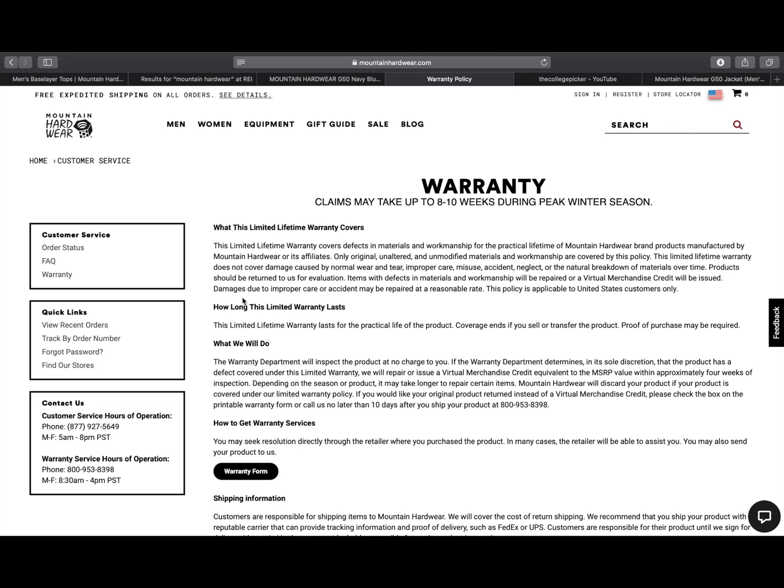I don't think Mountain Hardwear, I've never seen a fake. That's a question I get a lot, is this company faked? And I've never really seen a fake with Mountain Hardwear.